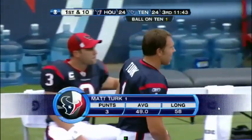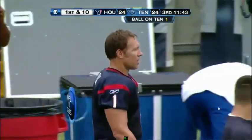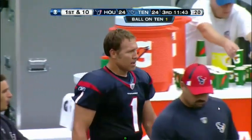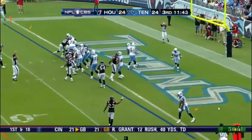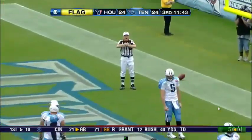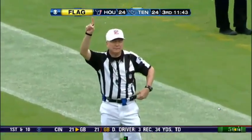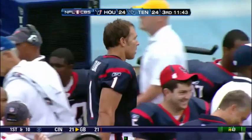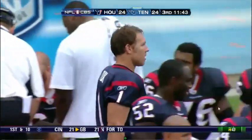There's Matt Turk, Gus, and I'll tell you, I spoke to him before the game. He came into this year in his 17th training camp. When you do things the way you're supposed to, you can play as long as you want. Ball start, 71, offense, half the distance to the goal, still first down. Turk with that 58-yard punt, and that's why Tennessee is nervous, huddling up in their own end zone.